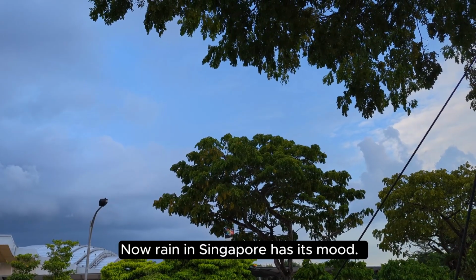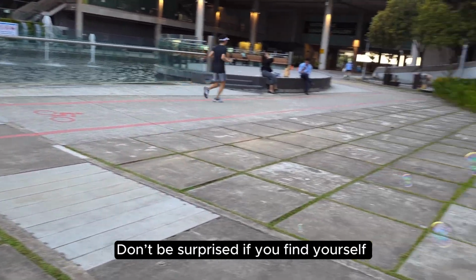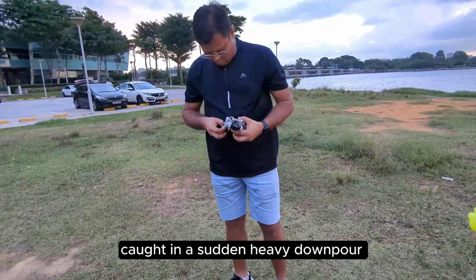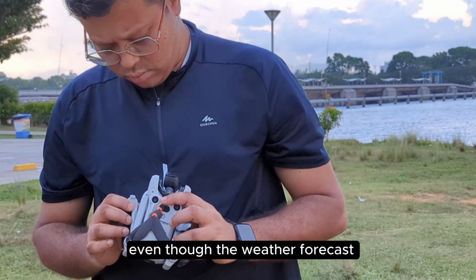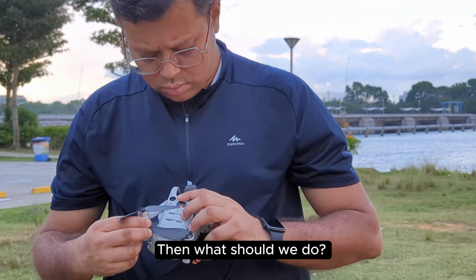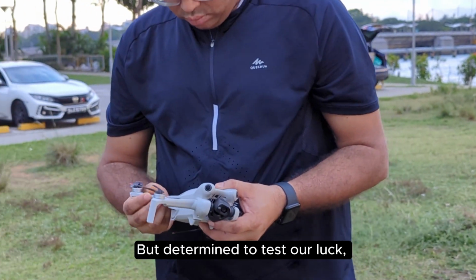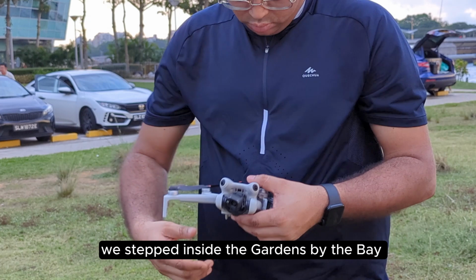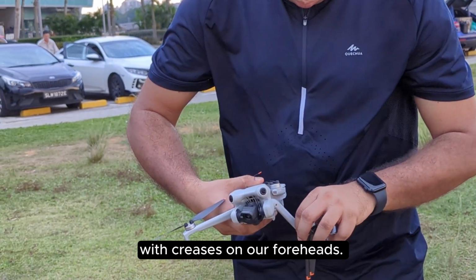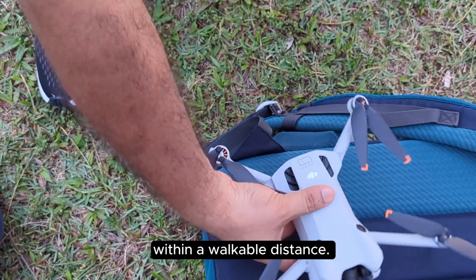Now, rain in Singapore has its mood. Don't be surprised if you find yourself caught in a sudden heavy downpour in the middle of the street, even though the weather forecast indicated a clear sky. Then what should we do? Should we go back? But determined to test our luck, we stepped inside the Gardens by the Bay with creases on our foreheads. The Marina Barrage was within a walkable distance.